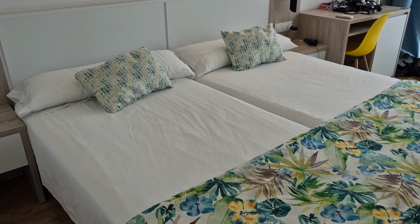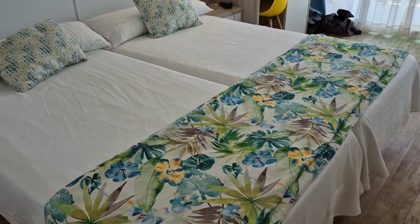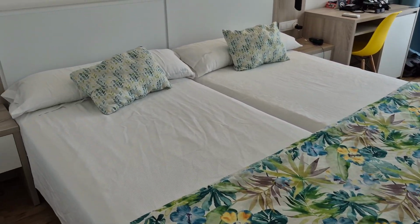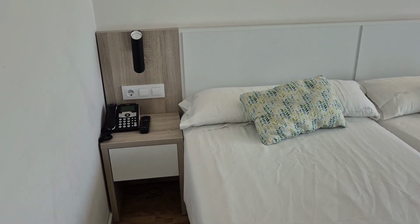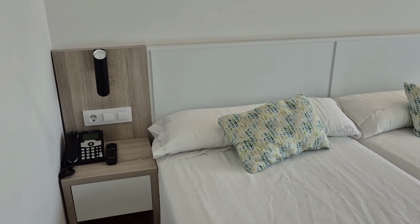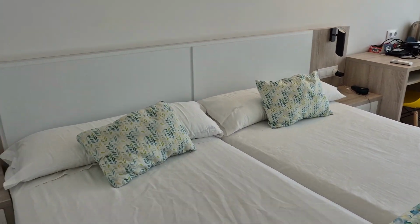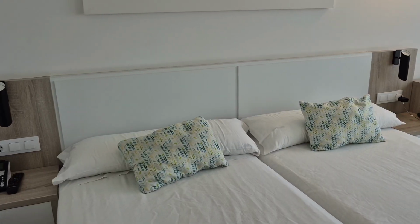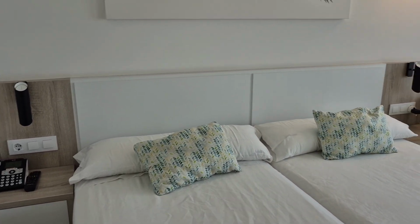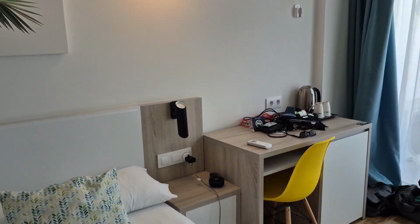The usual Spanish hotel style of 2 single beds pushed together. I do wish they wouldn't do that, but I understand the flexibility that provides. We've got some nice little side tables with sockets for mobile phones, some lights there with the switches immediately by there, plus an additional switch to switch off the main lights so you don't have to get out of bed.